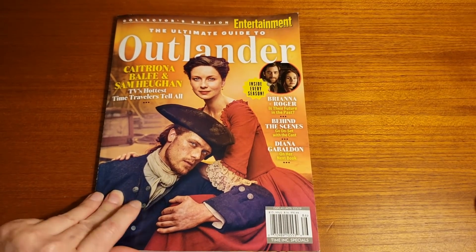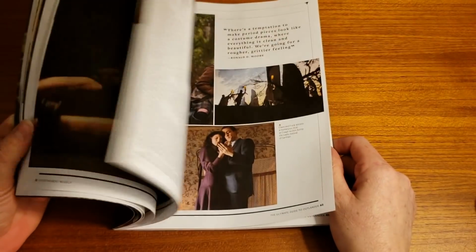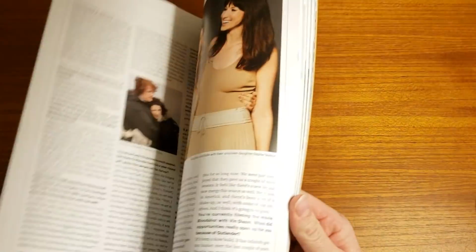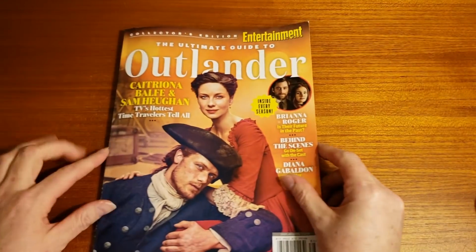And it might pop up towards the end, but as of right now, it is not available online to purchase from Entertainment Weekly. That doesn't mean it's not available to purchase from somebody else who bought it and is reselling it. So anyways, that's it.